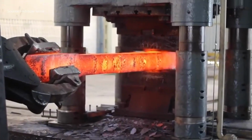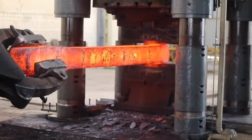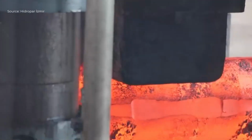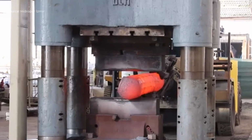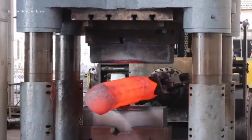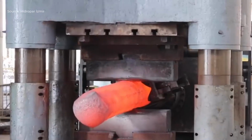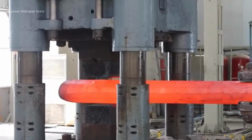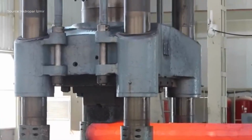The operator controls the clamp to rotate and reposition the billet between punches to achieve the desired shape. This multi-directional forging process enhances the internal structure and strength of the metal. Finally, the forging is allowed to cool before further processing, such as trimming, machining, or heat treating.